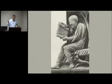Then you have the Dead Sea Scrolls, see? And then you have the secondary witnesses, the versional evidence, including the Greek translation, the Syriac translation, the Aramaic Targums, and the Latin version. See, those are the physical evidences you have for the Old Testament text. Okay.